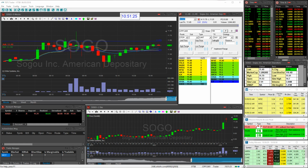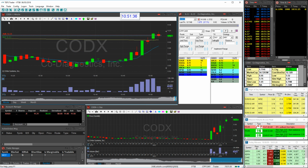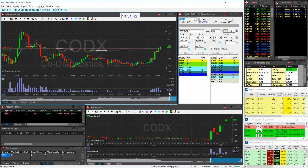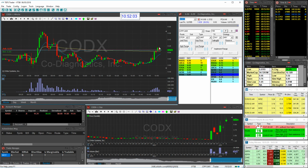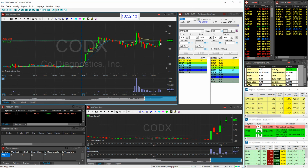You see CODX there rejected that. That's what I expected. I'm going to watch CODX there. We could possibly get a good squeeze. Once again, I'm looking for big sizing, not looking for just specifically the pattern going up. I'm also looking for big sizing to come in here. I want to see some shorts cover there. As you see, it's coming right back down. It just touched the VWAP and came right back down.